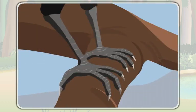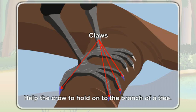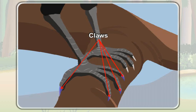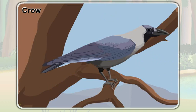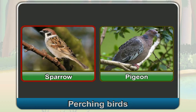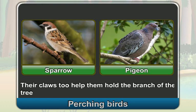Now, look at the claws of the crow. They are long, thin, and curved. These claws, too, help the crow to hold on to the branch of a tree. The kind of claws the crow has are known as perching claws. Like a crow, perching birds like a sparrow and a pigeon also have perching claws. The claws too help them hold the branch of the tree firmly.